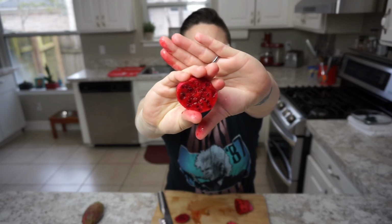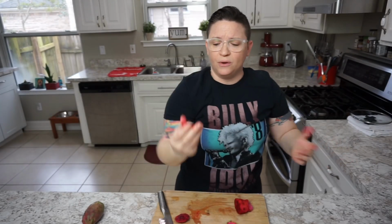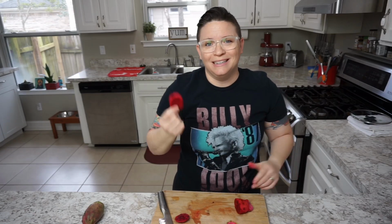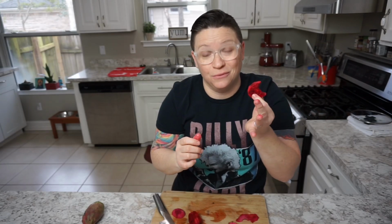But there's lots of stuff you can do with this. You can put them in a salad, you can snack on them, they're full of vitamins, and they taste like Kool-Aid. So that's our prickly pear. This is an awesome little fruit.